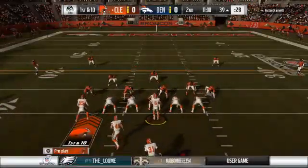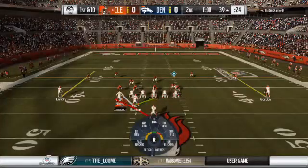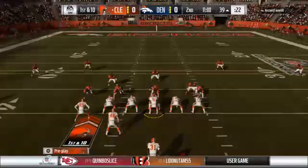Lucky 56. Now let's go. Blue 90. Blue 90.